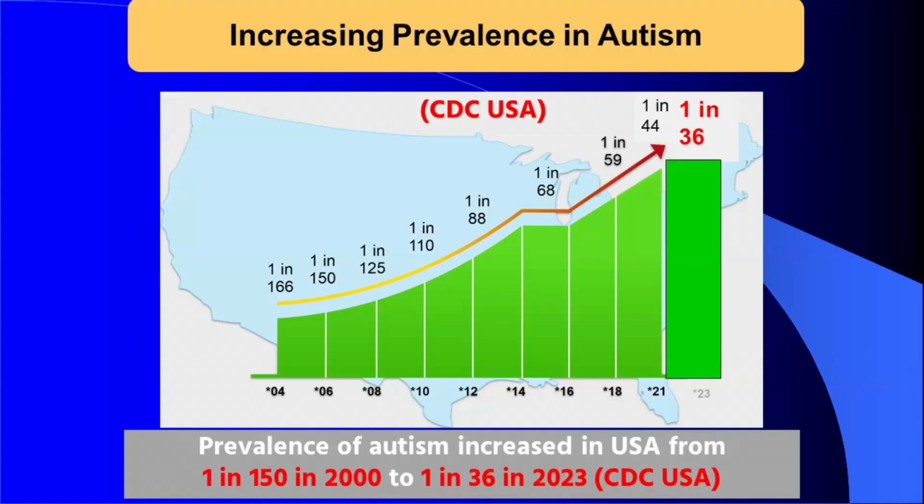Now, if you look at the increasing prevalence of autism, it is unbelievable and incredible that the world has not taken notice of what's happening. In 2004, the incidence was 1 in 166. In 2023, it has become 1 in 36. At this rate, in the next two decades, every third child will be on the autism spectrum. This is something we as medical professionals need to bring to the attention of society, of governments, of administrators and rulers, that this is unprecedented and that the facilities to take care of these children do not match up to the increasing incidence.